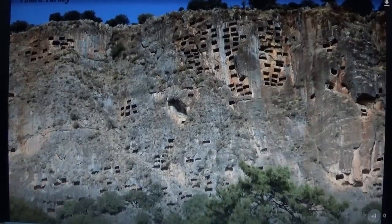So this is Pinara in Turkey, and I made two videos about this type of stuff two years ago. I've never shown you these. I don't think there are any images in this video that I've shown you before, but when I look at these things in particular, it looks like some type of skyscraper that's fallen sideways.